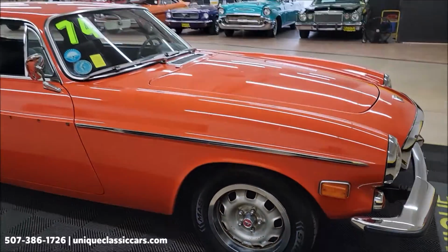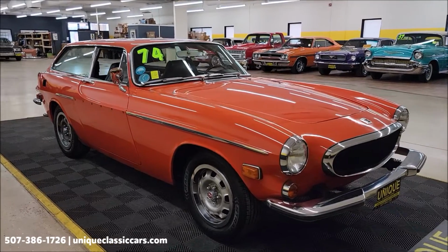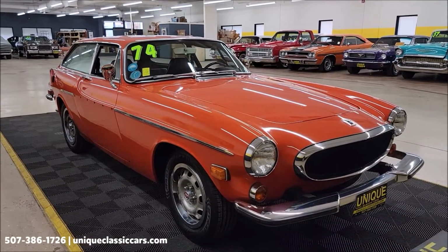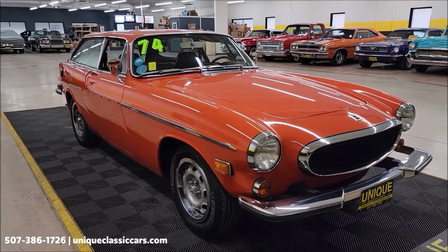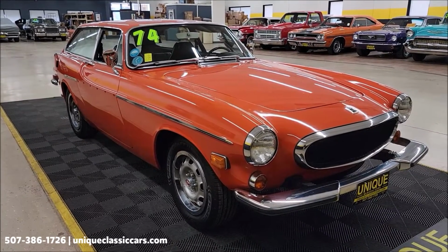Take your time looking through the still pictures, especially look at the data tags, the body number tag. There's one behind the windscreen, there's some underneath the hood, there's one in the door jamb. I have pictures of all of them. So definitely take a look at all those.